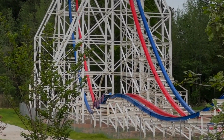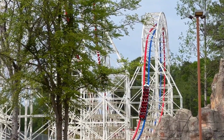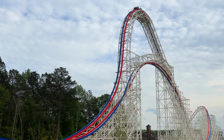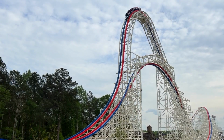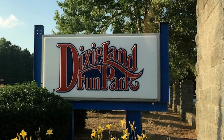ArieForce 1. This is the new for 2023 RMC coaster that opened at FunSpot Atlanta a few weeks ago before the making of this video. The park that this is located in is in a weird location because before FunSpot had purchased the property, the place used to go by the name of Dixieland Fun Park.